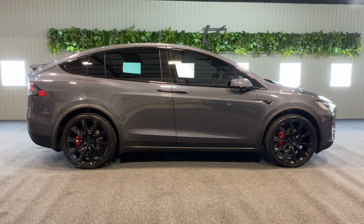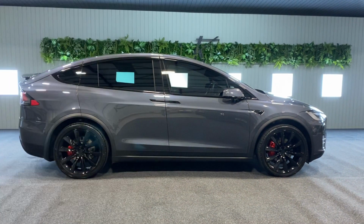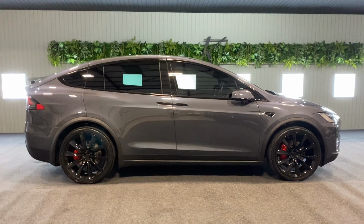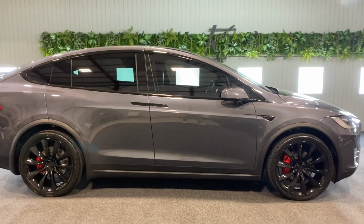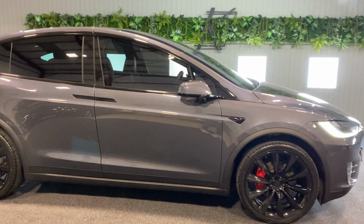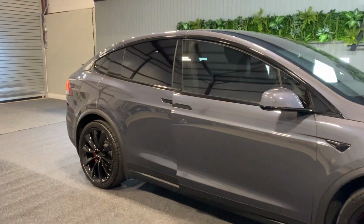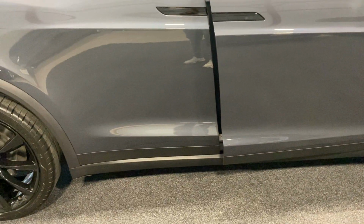It's great. This is the MC2, so because it's a late 18, it gets the later upgraded media system. It's the 100D as well, which is the one to have because obviously that gives you around 300 miles range. Now as you walk up to the car with the keys in your pocket, the doors pop open. As you can see here, I've got 2 keys.